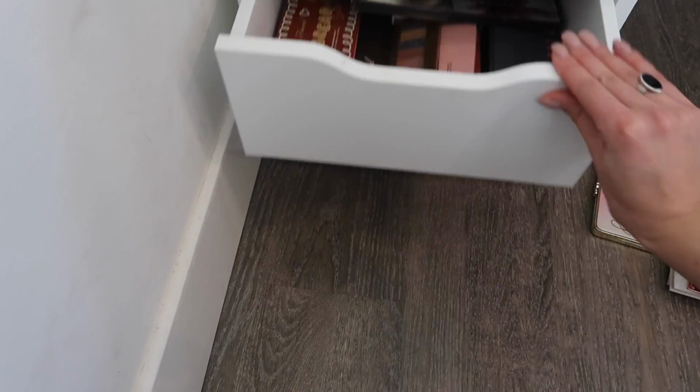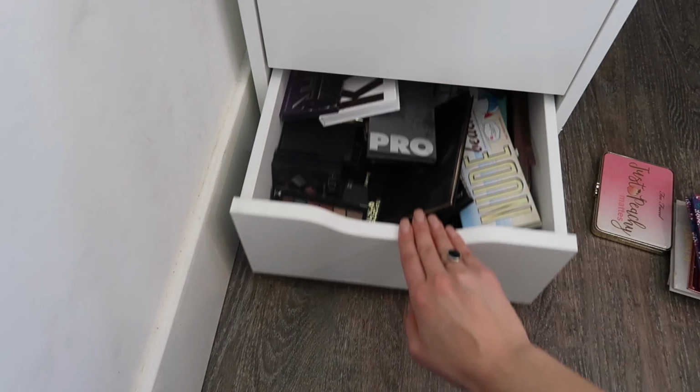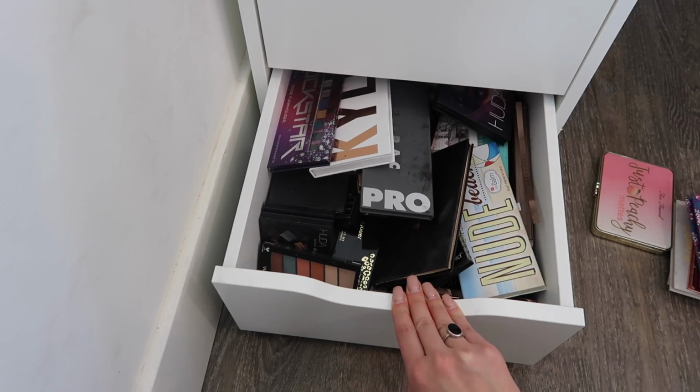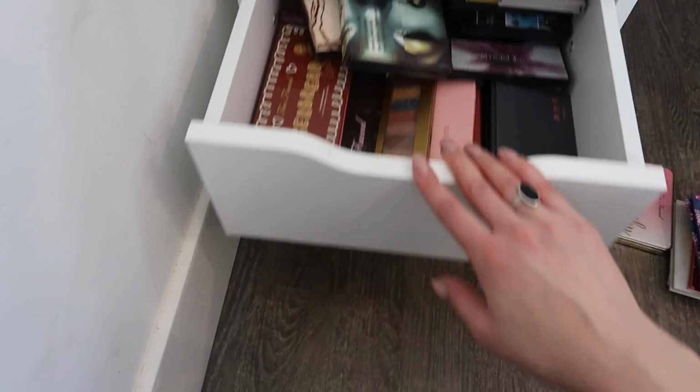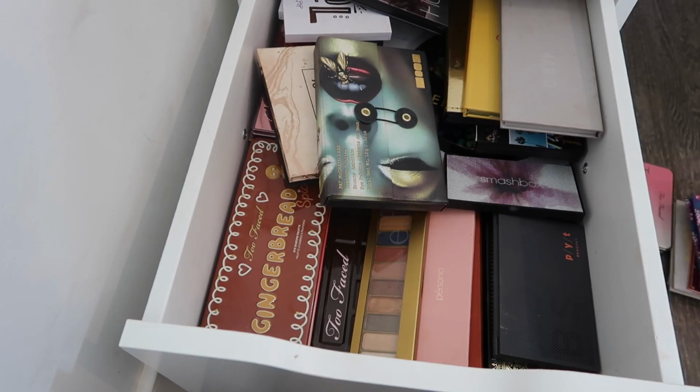Stay tuned because in the next couple weeks, we'll go through this drawer, and I have a feeling I'm gonna declutter so much more because those are palettes I don't use as often as these. But that's gonna be everything for today's video.